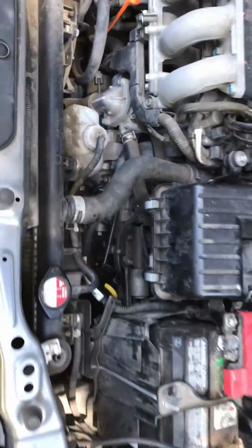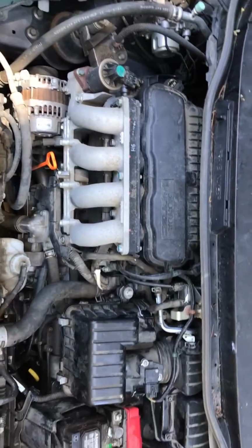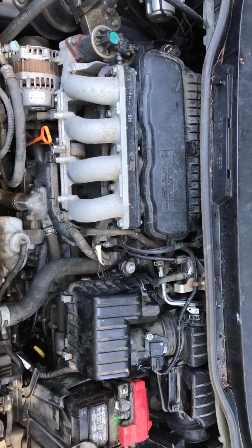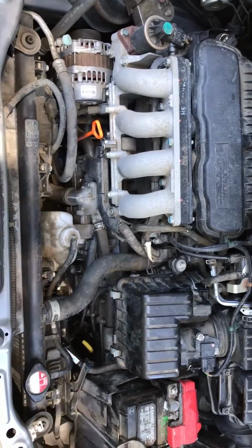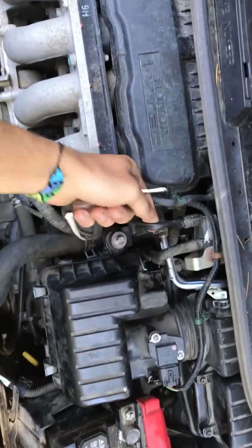They could chew through any of these sensors because they like the wiring on this particular Honda year. So yeah, I think the wiring was made with like a soy coating, so be careful of that.